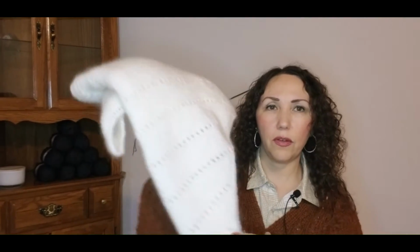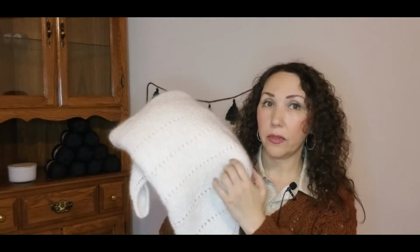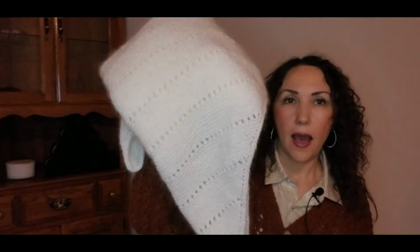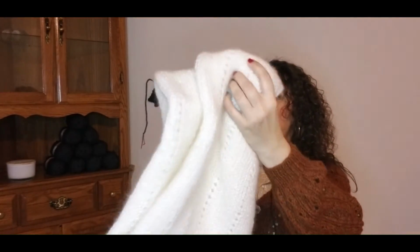Another one of my finished objects is this beautiful habitation throw that I was knitting. I was holding double, one strand of kid silk mohair from Drops, and one strand of Cordel from Cone, and Cordel was white with some Lurex in it, Stellina. And it gave me a really nice baby blanket.